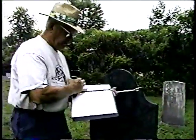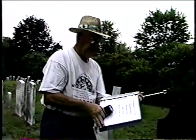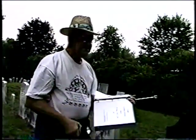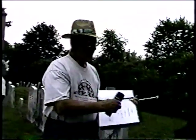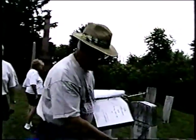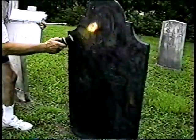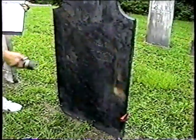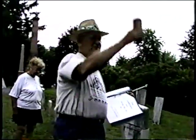And one of the things that I thought was very interesting about this is that Mrs. Jones has a stone that's at least as good as her husband. And the same size, same inscription style, same iconography up here, and the same detailing down the side. And sometimes you find Mr. has this stone, Mrs. has this stone.